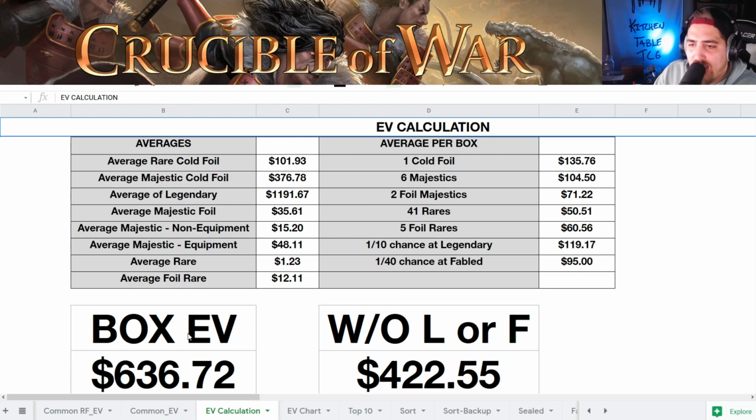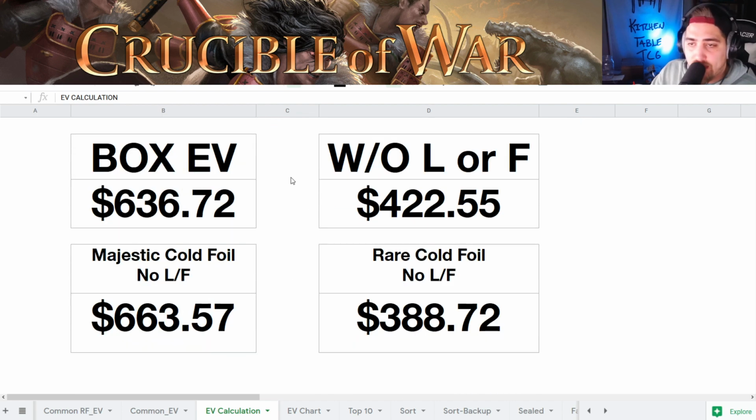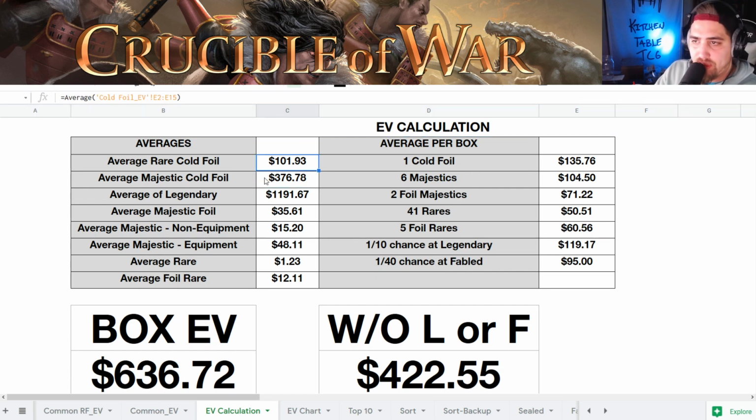Now remember, I kind of am taking a different approach since last week. I'm taking the same approach as last week, but it's different. I'm gonna show this out. So you have one cold foil box, right? But sometimes that can be a Majestic cold foil, sometimes that can be a rare cold foil. So this price takes the average and it divides it correctly so that it is the average rate of pull.